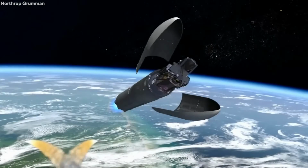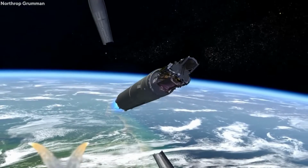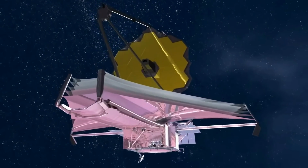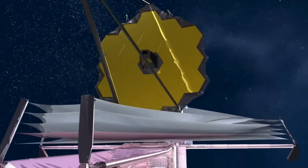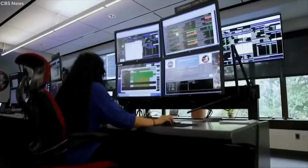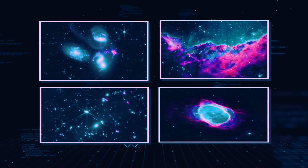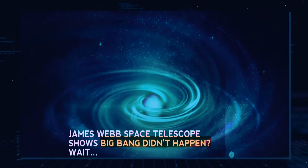The James Webb Space Telescope was eagerly awaited before its launch last year. However, now that the most powerful and most expensive telescope ever is in operation, the JWST is threatening to turn astronomy upside down with a single finding. The latest pictures from the JWST have proven the Big Bang Theory did not happen, sending the scientific community into a frenzy.